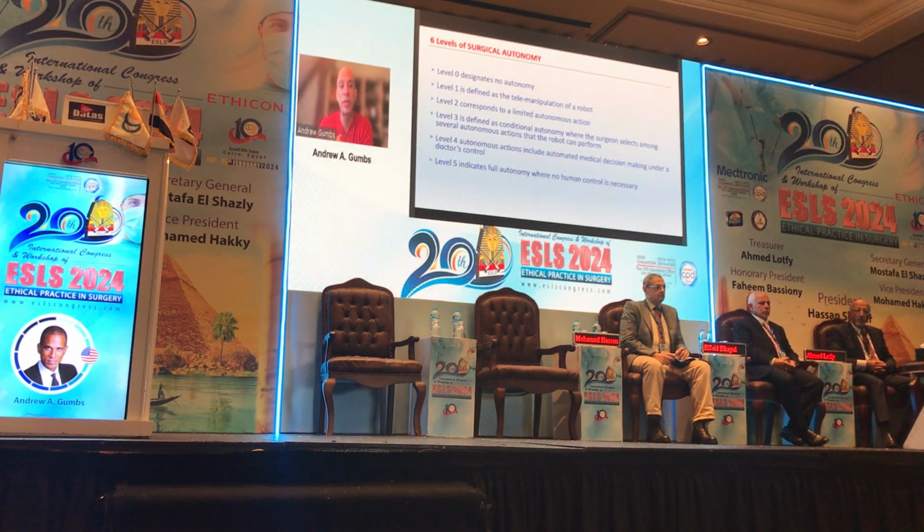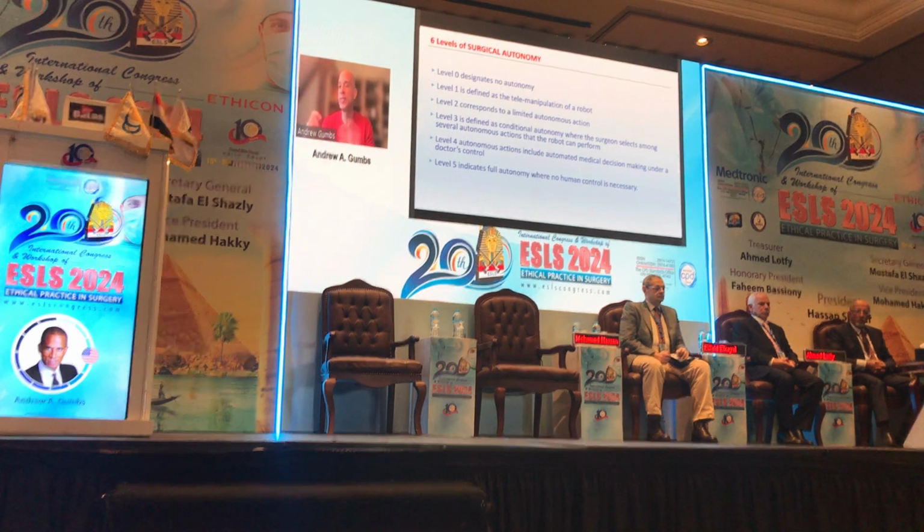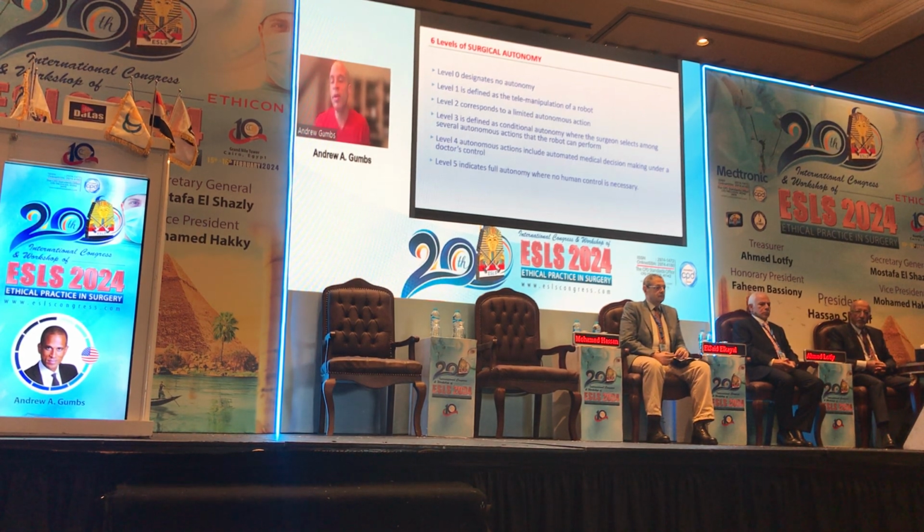And I'm more interested in things like level 2 autonomy, which corresponds to a limited autonomous action, and we'll talk about some examples shortly. Level 3 is defined as conditional autonomy, where the surgeon selects among several autonomous actions that the robot or the device can perform. Level 4 are autonomous actions that include automated medical decision-making, but still under a doctor's control for part of the procedure. And level 5 indicates full autonomy when no human control is necessary.